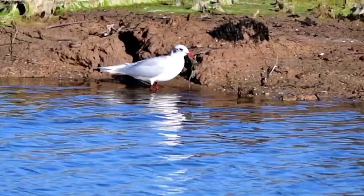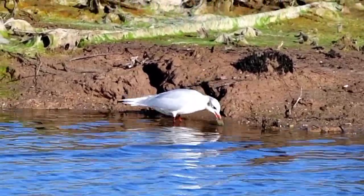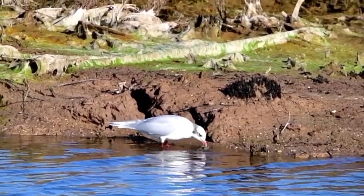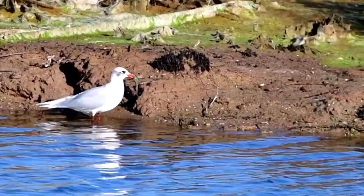Beautiful Mediterranean gull here. You can see the tail is pure white, the black of the head goes down slightly further behind, and this beautiful red beak and red legs, feeding at the side here. Nice to catch one like this actually.